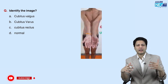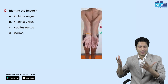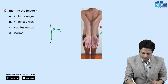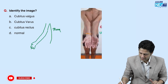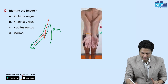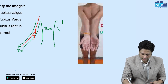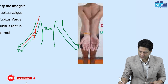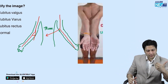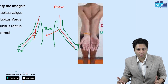Now, this is something which we have talked about multiple times, and there has to be no confusion in order to identify these lateral deviation abnormalities at the level of the elbow, right? Normally, all of you are aware that if this is the trunk of the individual, this is the arm, and this is the forearm, we have the long axis of the arm and the long axis of the forearm. Within normal limits, there is a deviation, and this deviation is known as the carrying angle. But if this carrying angle is increased in comparison to the normal, that means there is more deviation towards the lateral aspect, so that the apex being created is more inclined towards the medial aspect, then this abnormality is known as cubitus valgus, where the apex is pointing more towards the midline of the body.